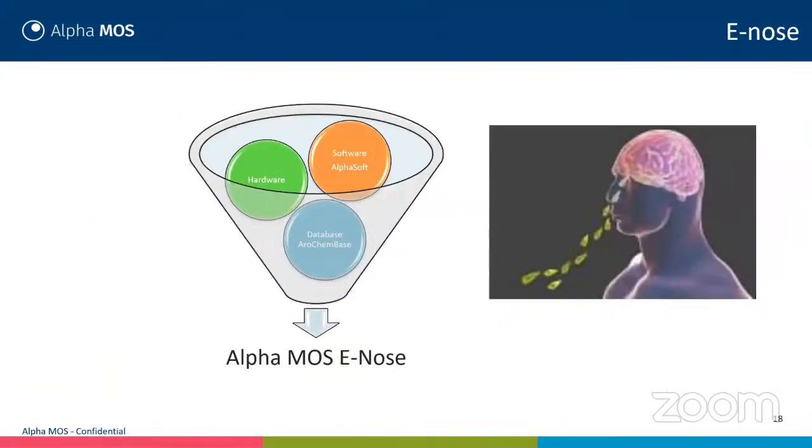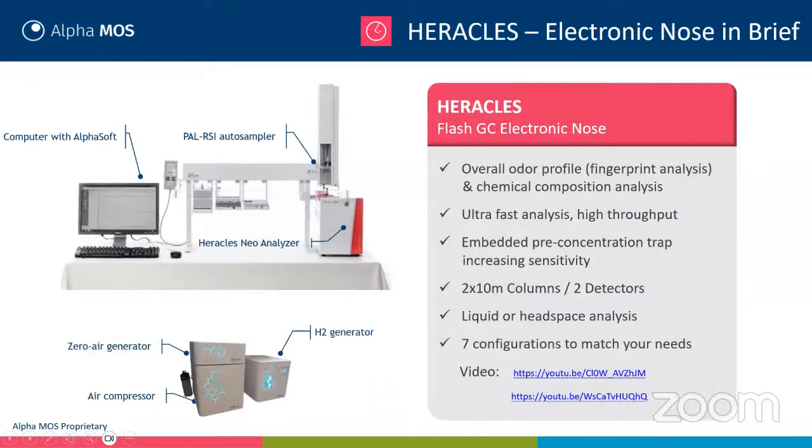Then we go to Hercules Neo, which is our most popular product. So Hercules Neo is a combination of hardware, software, and database. Our software name is AlphaSoft. The database is called Alchemy database. So this slide shows the main features of Hercules Neo.